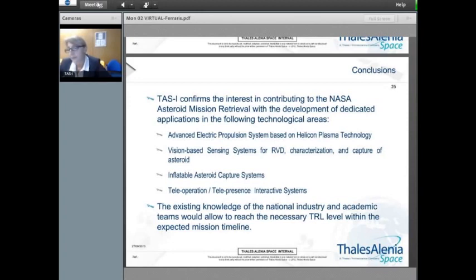In addition, the Italian agency, ASI, is informed of this initiative, of this proposal, and so this concept could become object of a bilateral agreement in the next future. Thank you.